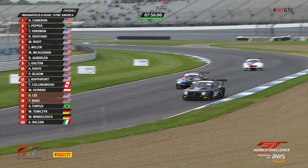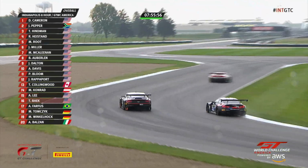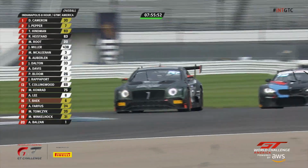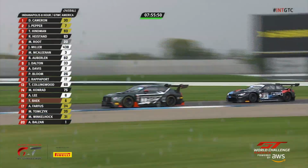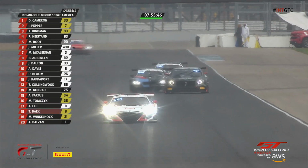It is drying in spots. So now we see the Bentley and the Acura of Cameron has put those BMWs a lap down as they now exit pit lane. So Farfus and Tomczyk will be on the move. They should be a little bit quicker in these conditions. They've got to make up a lap.